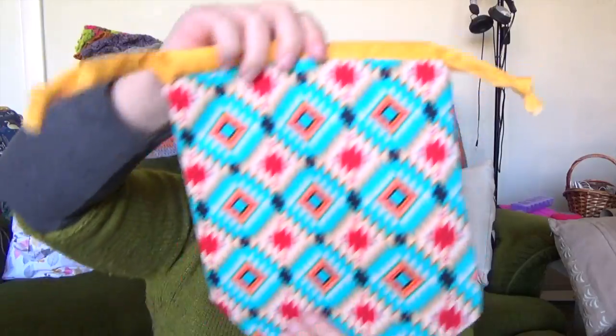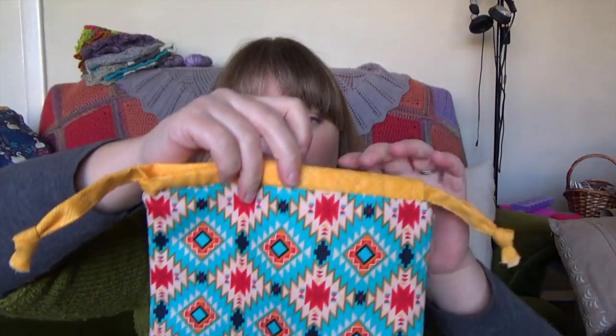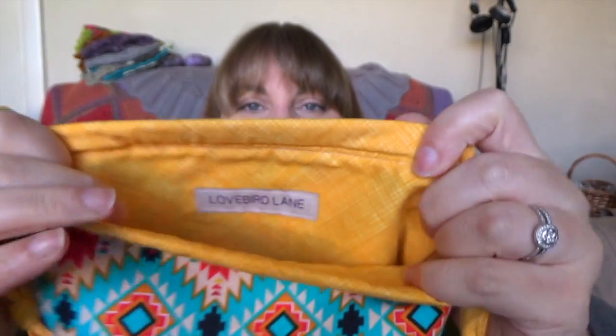This one I like too. I like this one a lot. It's like an Aztec kind of design, with that similar yellow fabric, but this one was cut on the bias. The fat quarter was actually cut on the bias, so it crisscrosses diagonally instead of straight up and down.